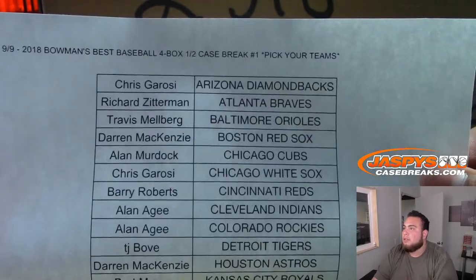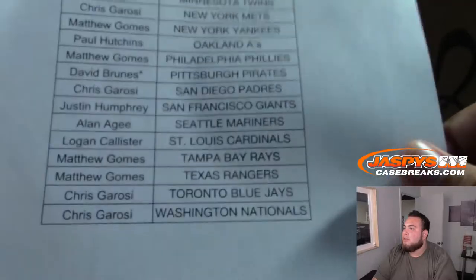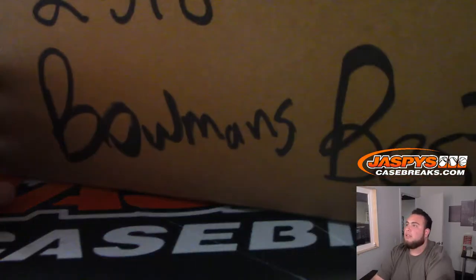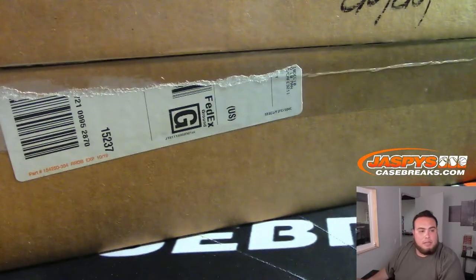And here's the list of customers, from Chris at the top with the D-backs, David getting the Pirates' last ball mojo, all the way down to Chris with the Nationals. And again, here is the case, Bowman's Best 2018. Remember, this is a four-box half-case break. So the next break is the second half.